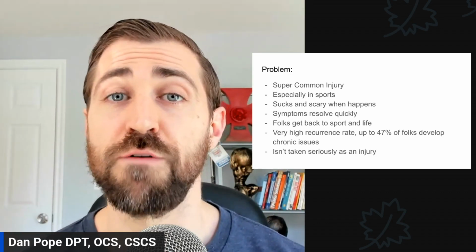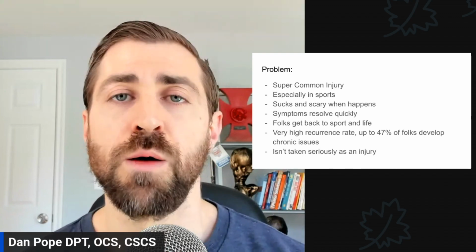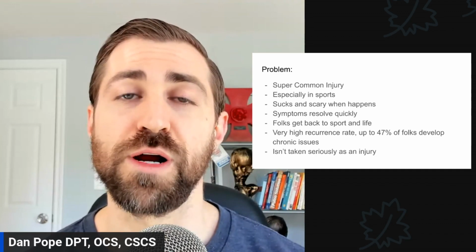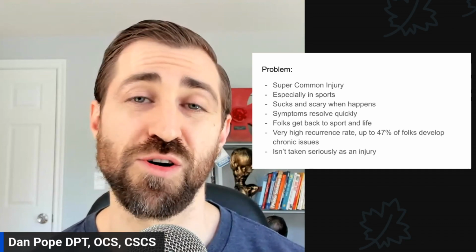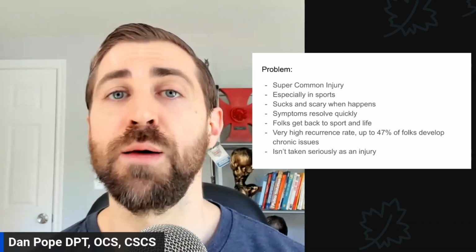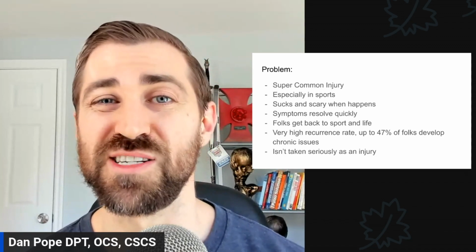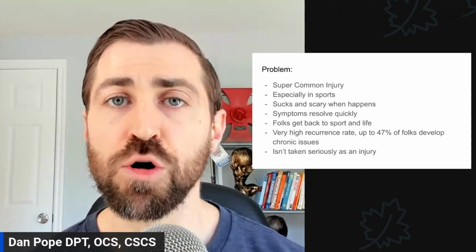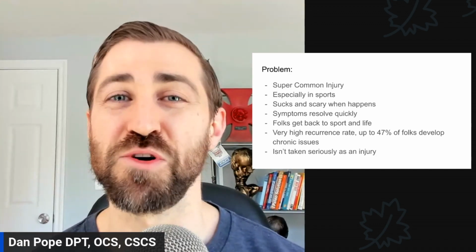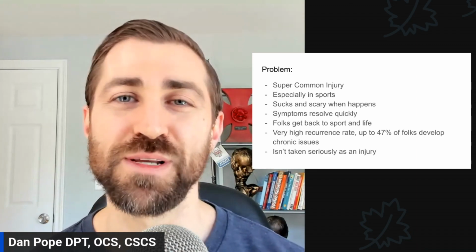Symptoms typically resolve pretty quickly after you have a lateral ankle sprain, and largely that's a good thing. But the problem is that up to 50% of folks after they have a first lateral ankle sprain will have recurrences. So they tend to occur again in the future, or they're left with some sort of long-standing instability, pain, swelling. We'll talk about this a little bit later, but something known as chronic ankle instability, which is another big problem. Largely, it's not taken very seriously as an injury, despite a lot of folks going to the emergency room. A big chunk of folks that do end up with a lateral ankle sprain, they don't end up seeking medical attention.